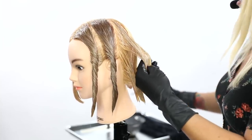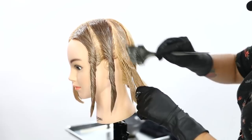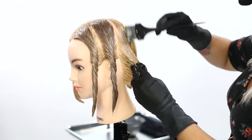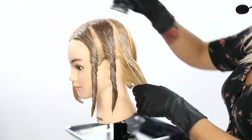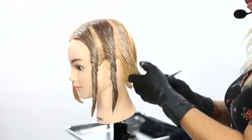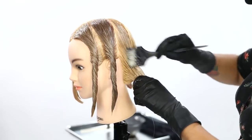So this is our blue-violet base. Again, tonight's technique is really to show you the different tonal values that we offer here in the Demi Level 10 series. So I wouldn't necessarily do this actual technique on my guest. We're here to really learn and see how we can specialize in the toning situations of a blonde.